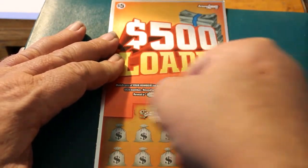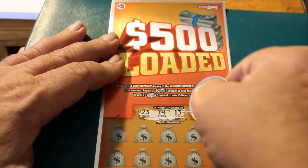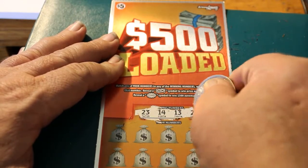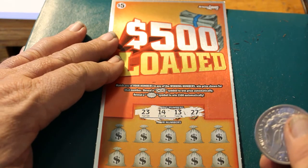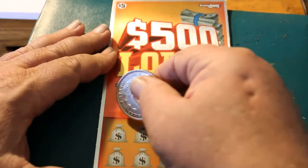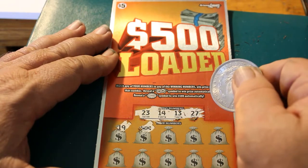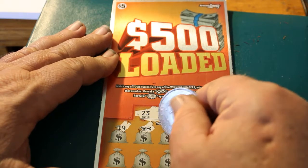Winning numbers. Today's coin is a Morgan Dollar 1890 New Orleans Mint. Nearly as old as I am. Yeah. Anyway, humor, such as it is. 23, 14, 13, and 27. 19. A flying dollar bill. That's the win automatic symbol, and then the other thing is a $500 burst.